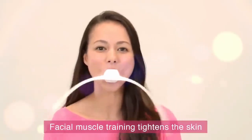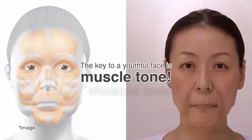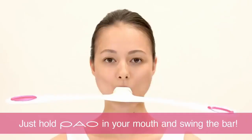This company made a device that's supposed to work out your face. They claim that using this product will tighten your facial muscles and remove wrinkles.